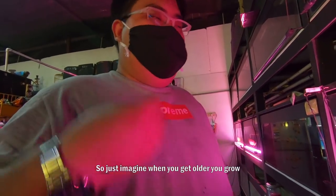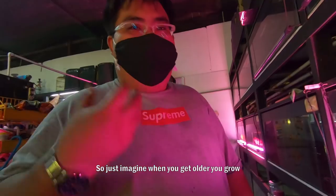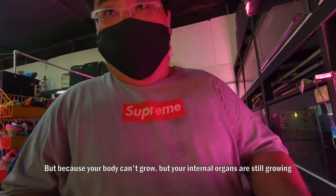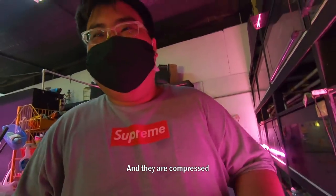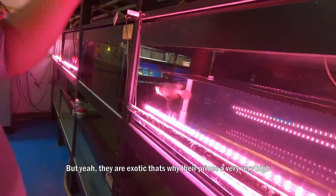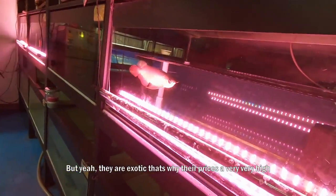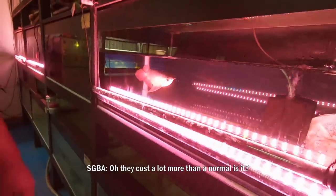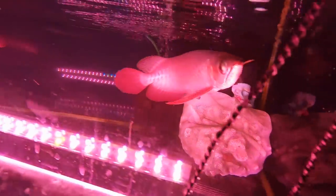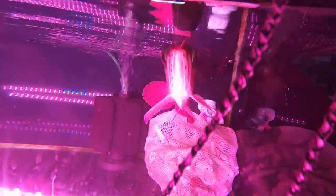So just imagine when you get older, your body can't grow, but your internal organs are still growing, and they are compressed. So that is the health issue that all short bodies will have in the future. But they are exotic, that's why the prices are very, very high. They cost a lot more than a normal one. For this size here, we are looking at 2+K, because of the feature, it's short.